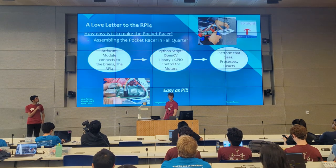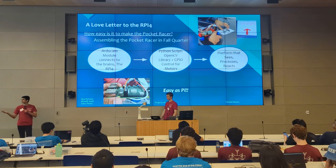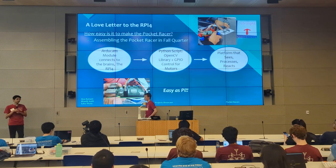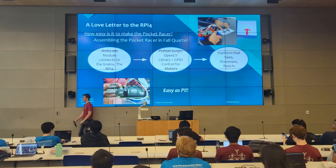So now we will talk about the overall architecture of the Pocket Racer specifically, and some of the challenges that students face when implementing certain things. And we have our first team to do that.